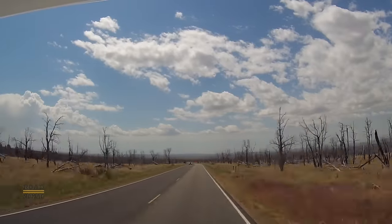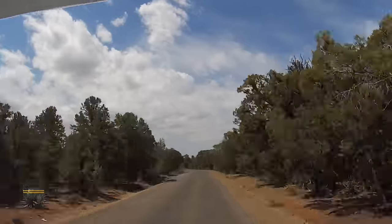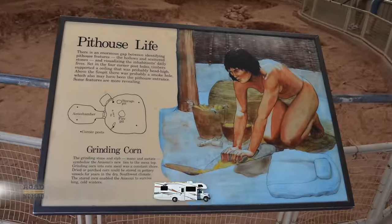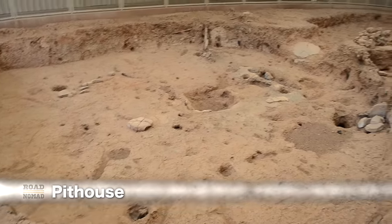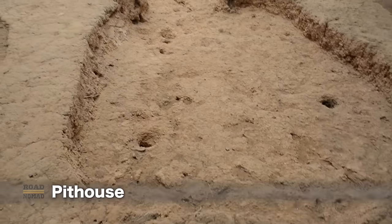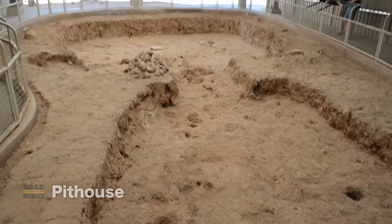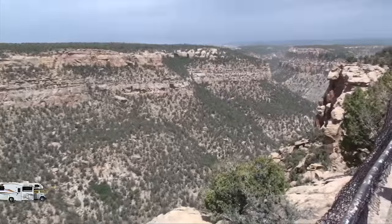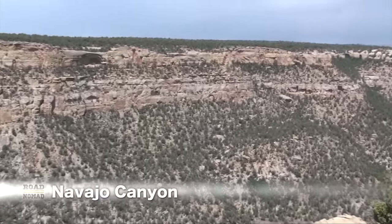We reach the top of the mesa and stop by a primitive pit house, one of the many in the area. Because of their partial underground construction with a roof, they were warm in the winter and cool in the summer, and typically had a small antechamber and a larger main chamber. Our next stop is the Navajo Canyon Overlook, where we get this pretty good view of the canyon.